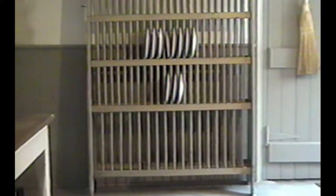One feature that's perhaps unique to the house is the dish drying rack that Arthur designed and built. Do all the washing of the dishes probably here on the big table, and then you could just let them air dry. A bit like something that you could buy in IKEA today.